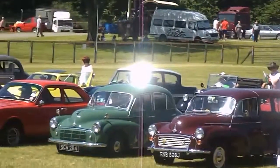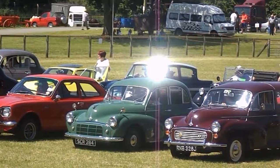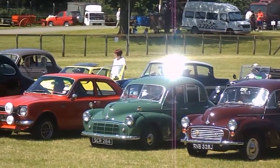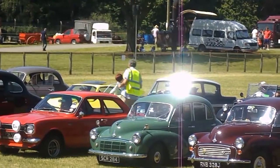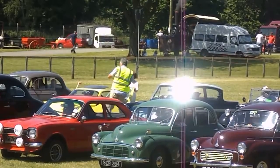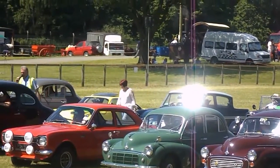Economical on fuel, 50 miles to the gallon, cheap to insure, especially on classic insurance. If anybody can find one, buy one. That's all I can say. Thank you. There we go, thank you very much. We'll be talking to some of the other people tomorrow.